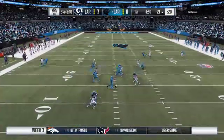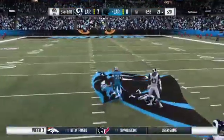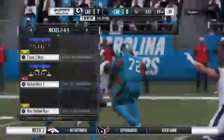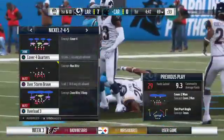Throwing on third down, Newton. He finds his man, Baldwin. And they nearly get this all the way to midfield. Mark him down at the 49. That one goes for 29 yards on third down.